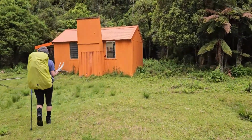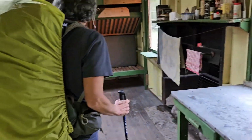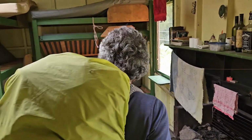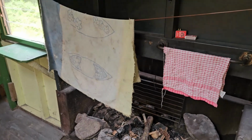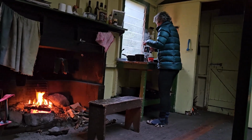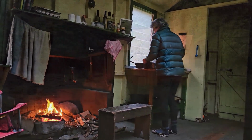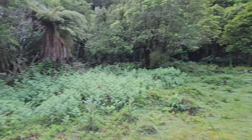Bright, isn't it? Nice, lovely little hut. Home for a night. Big open fireplace. Great. Just a bit of ambience by the fire. Feels like a fine little hut. It's been lovely in there.